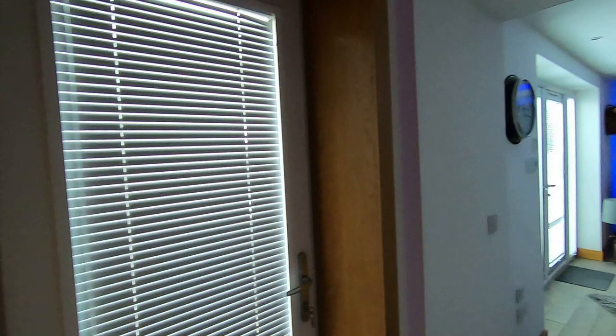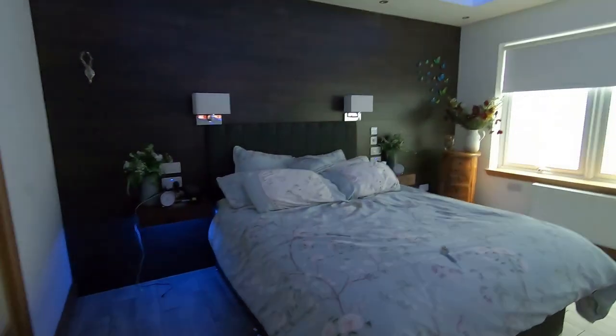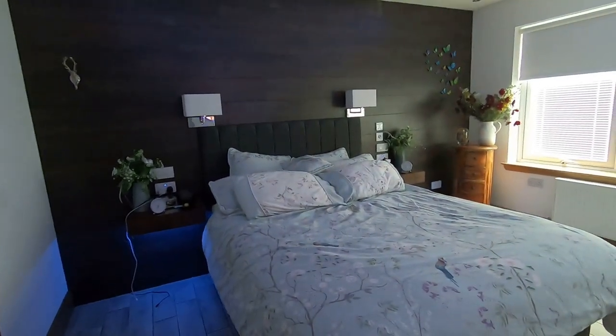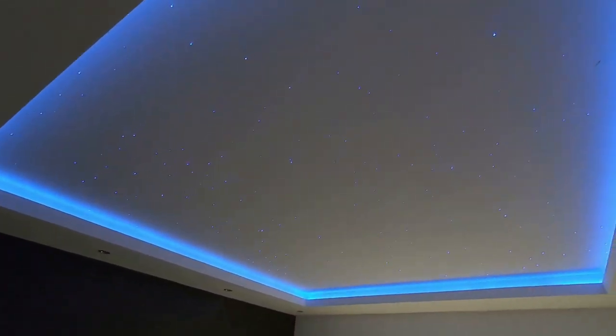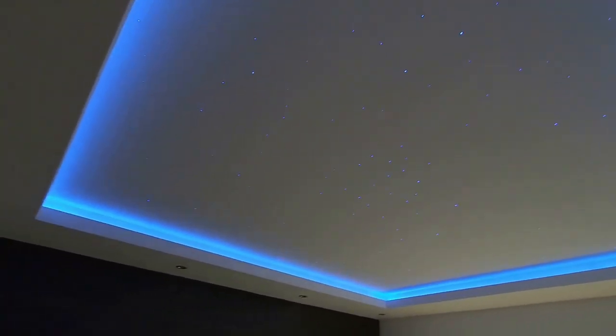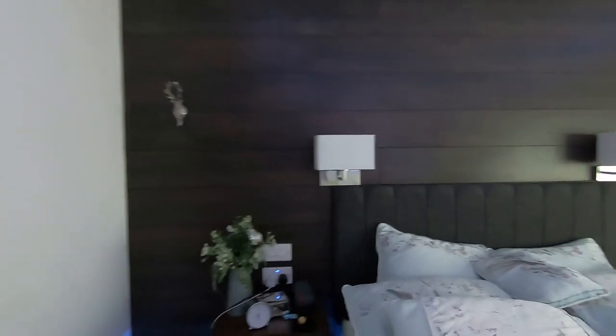This is the main bedroom. And that's another access door out to the hot tub. Okay, we're going to have a look at the main bedroom, or the only bedroom I should say. Huge double bed. It's got the LED system here. It's got a little starlight. It'll look better at night time. Got all sorts of plug sockets, USBs.